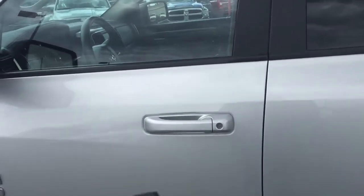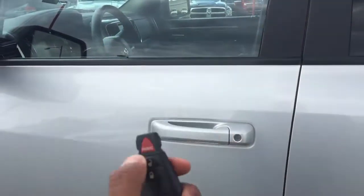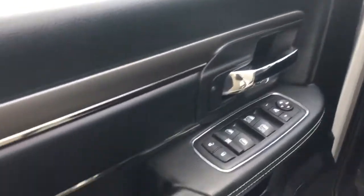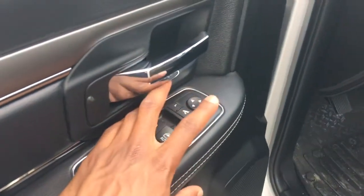Now we're about to step into the vehicle. Of course, it has a remote that you can open the vehicle with. Currently it's locked, and all you've got to do is tap once to unlock the driver's side, twice to open the rest of the vehicle.